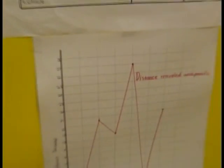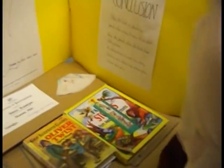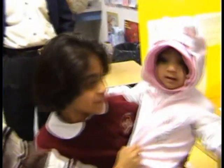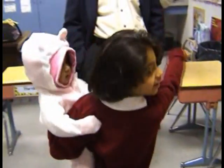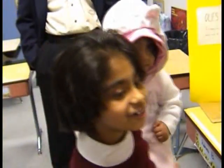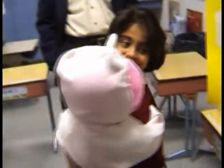Nadia, Priyanka will show her experiment. This is my cousin. See my cousin over there. And my mom. No, my father. Whoa! Right here. She's right here.